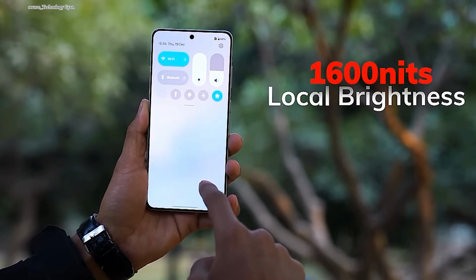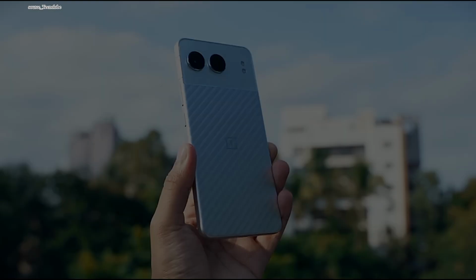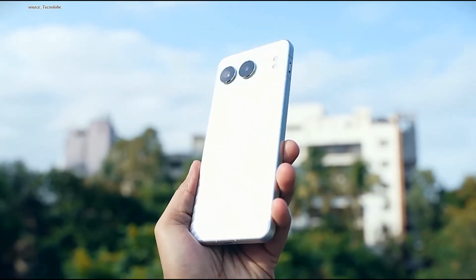So that's it. The top 5 flagship killer smartphones of 2025. Which one is your favorite? Let me know in the comments below.